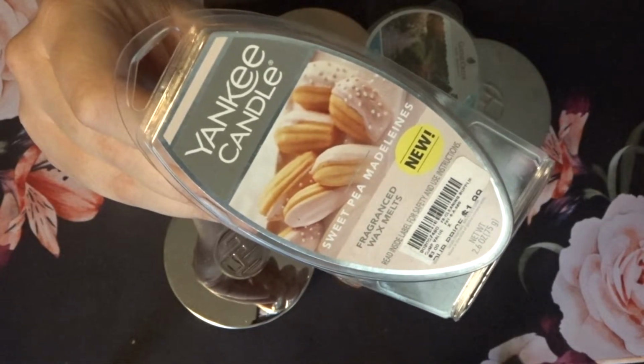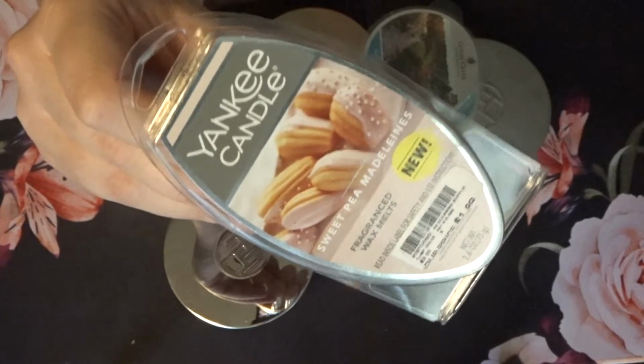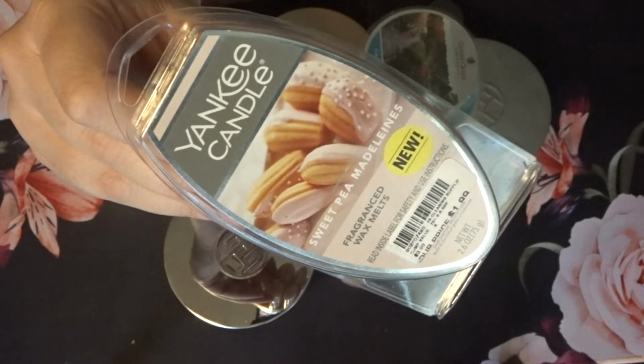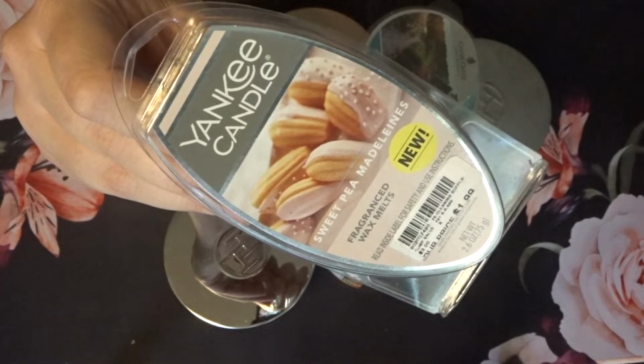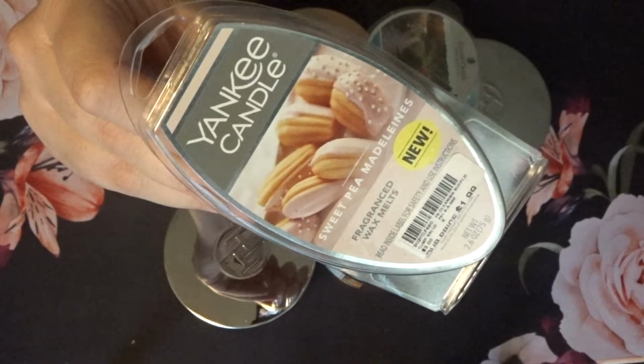I'm not against sweet bakery scents, but they're also not my favorite. I just have to really be in the mood to use them, and I think that's why I didn't get to this one last month, because I wasn't quite in the mood and I wasn't quite ready to melt this one yet.